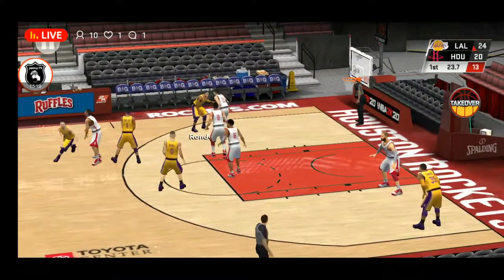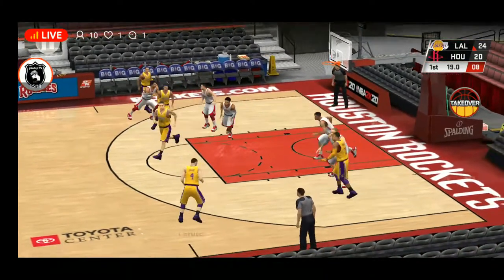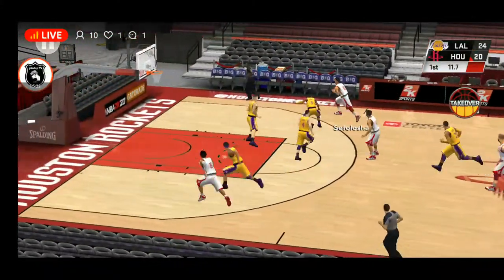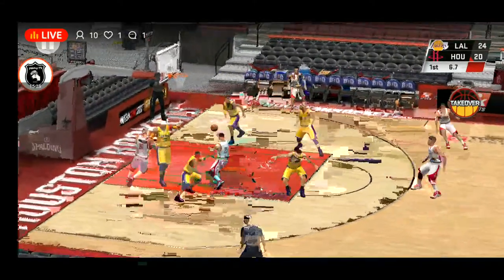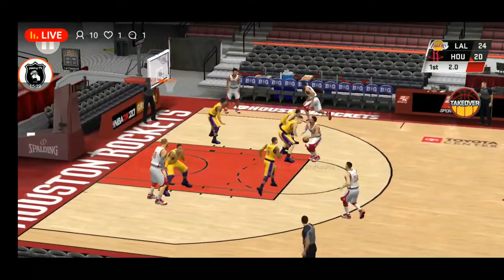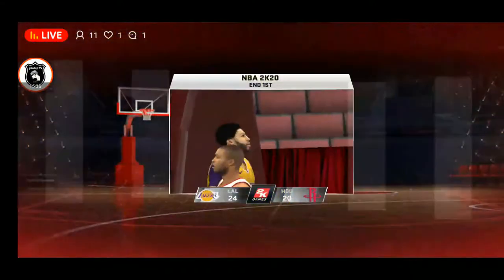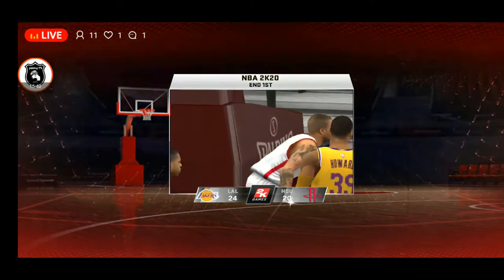Back to Rondo. Offside Rondo. From outside the arc. The Rockets pull it in. Now here is Cephalosha. Flying so far offensively, searching for his first points of the game. Pulls it from the elbow. And that does it for the first quarter. Lakers ahead. Stay with us as we get set to bring you the second quarter right after this.